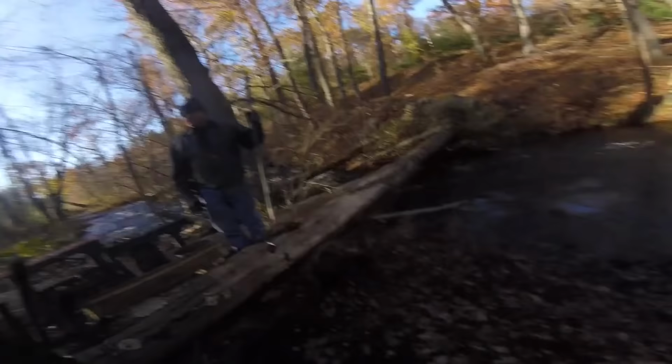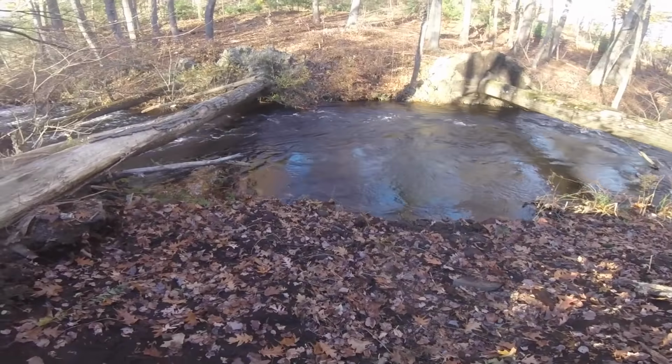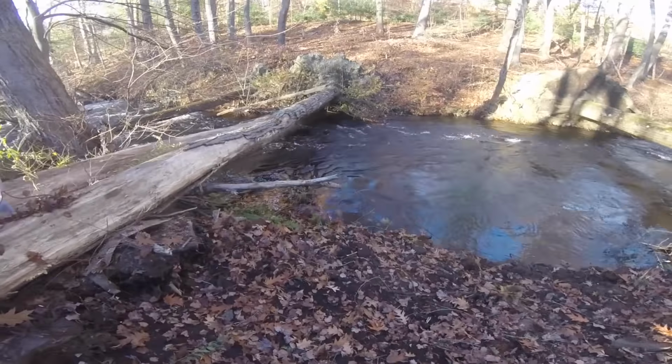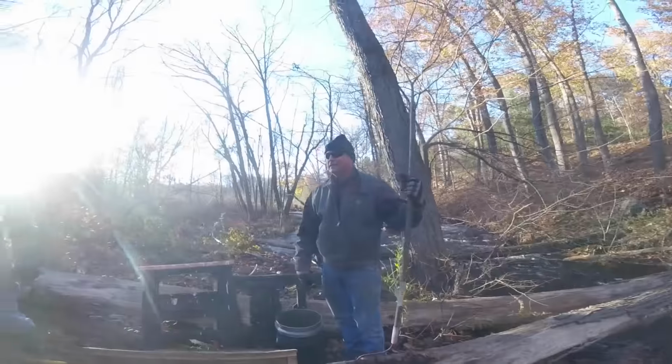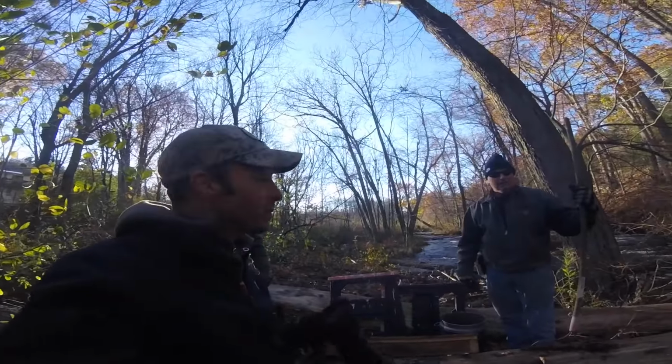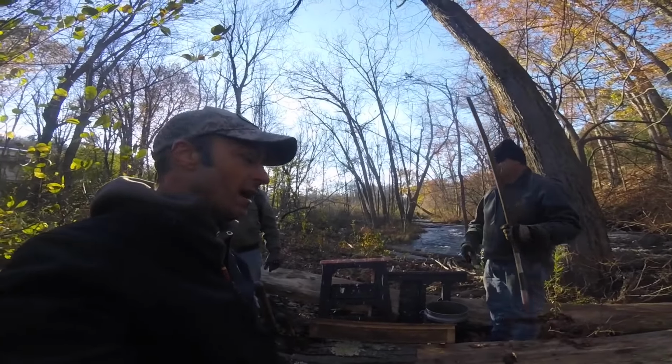Alright guys, we're in the process of cleaning up. You can see here where we dug. We've filled it back in, strewn some leaves to make it look like it was when we got here. So we had a really great day. Didn't turn up quite as much as last year, but we didn't spend nearly as much time. I think we're pretty happy with the goodie bags we got.